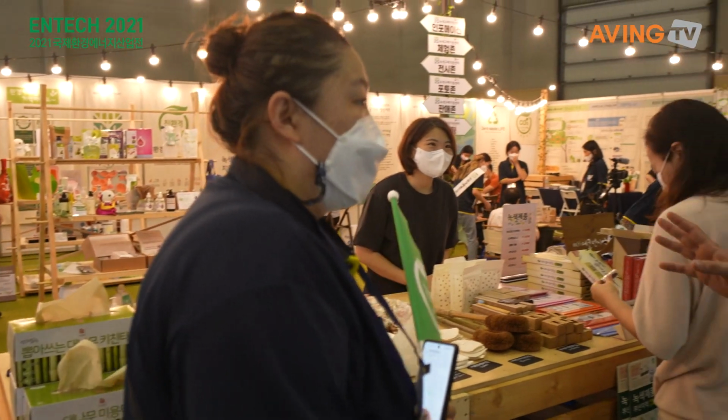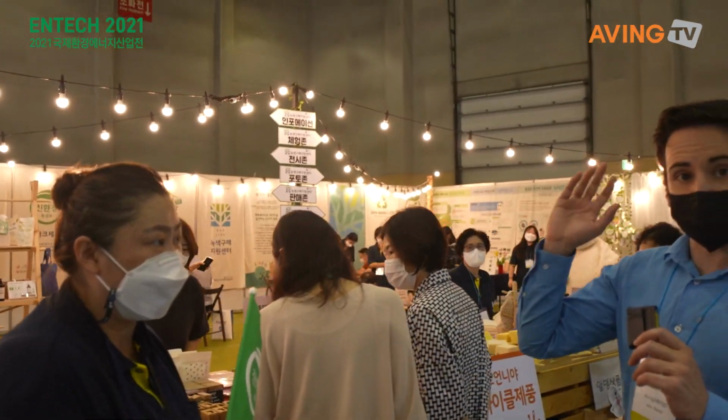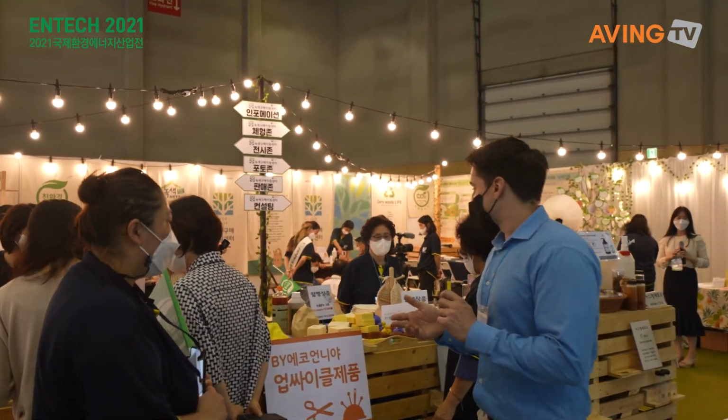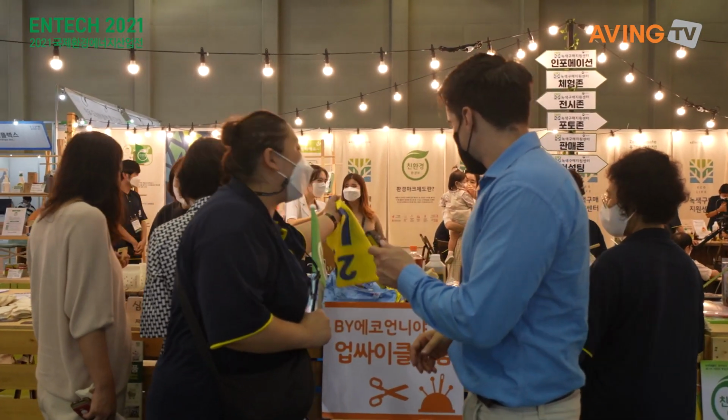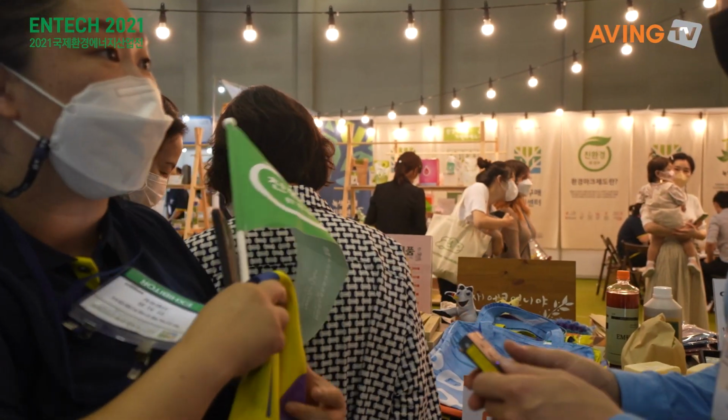So anything that would be used that's more green friendly, whether it's reusable straws, which I know is a big deal as well too. Looks like maybe this is an upcycling product, made into a bag.